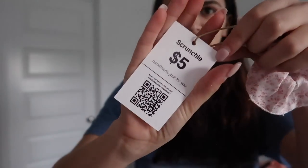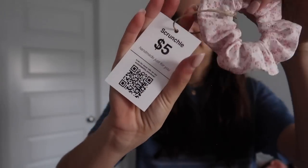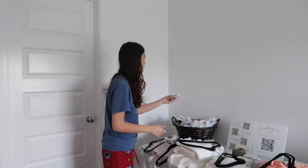And I did put tags on all of them just to make them a little bit more professional looking. So I have "scrunchie, $5, handmade just for you." And then it scans to our sustainability page as well, because again, we're trying to push the fact that we're sustainable here, so I want to make it as easy for people to go to as possible.